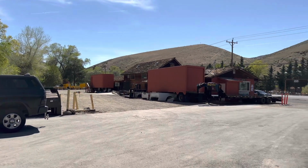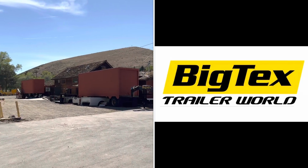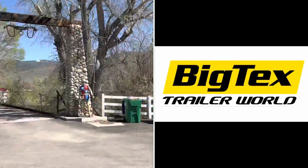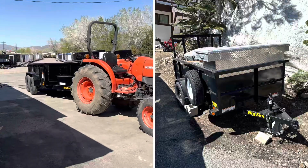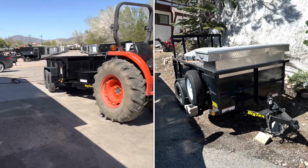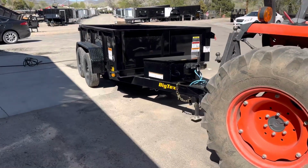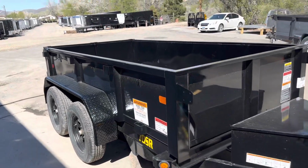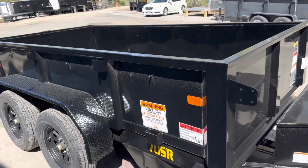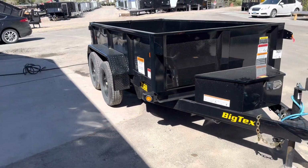Pit stop at Big Tex here in Carson City / Reno, and we decided to upgrade our little utility trailer to a slightly larger dump trailer. So we got the 5x10 Big Tex 70SR. We're gonna go with this guy. This should make life a little easier.